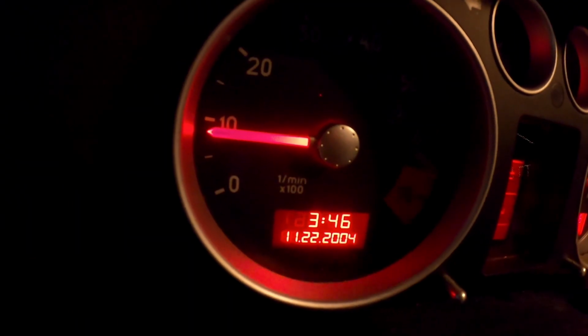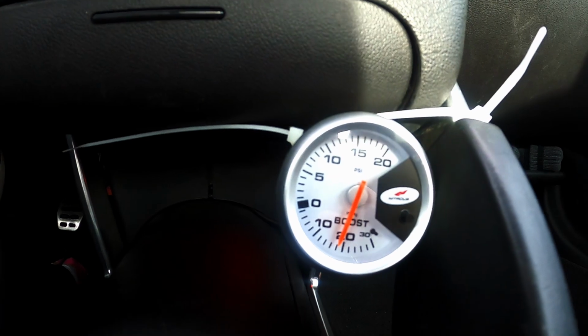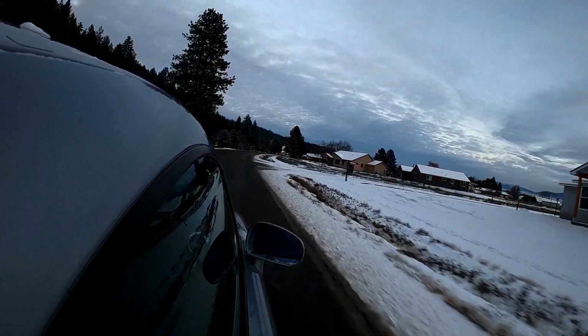Not only is my idle slightly higher, but it no longer dips down to 500 and tries to die. Once the engine got up to temperature, I took the car on a short drive and immediately noticed the boost was building faster. I highly recommend this fix if your car is experiencing similar issues.